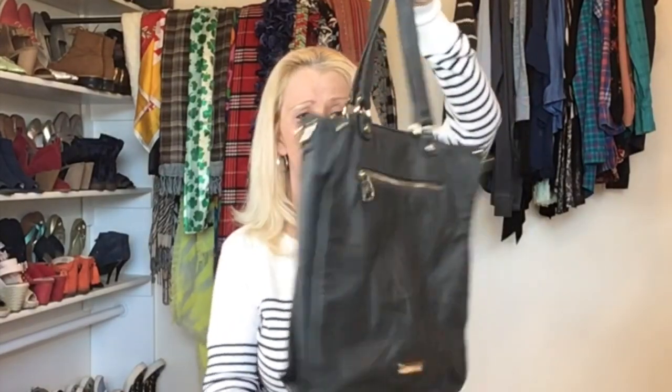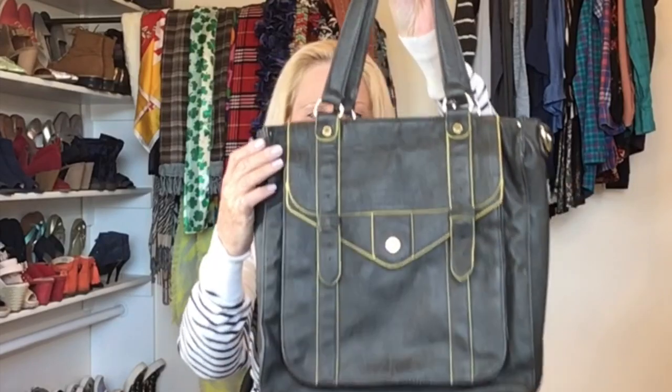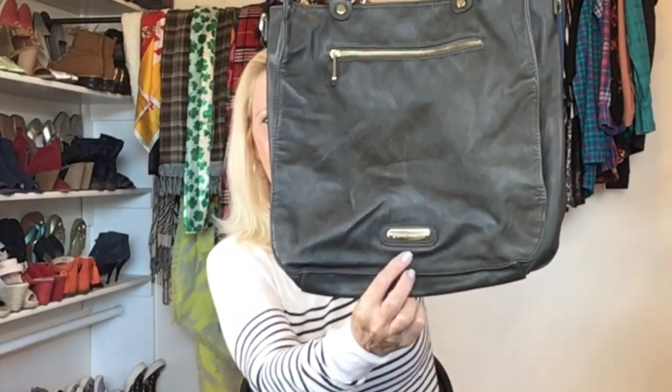Okay, just a few more bags, guys. This is the next bag. This is a tote. This is a vegan tote. It is gray, and it does have yellow trim on it, yellow accents. This one is Steve Madden. Can you see right here, Steve Madden?